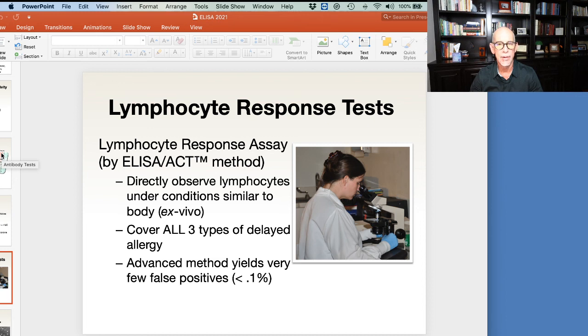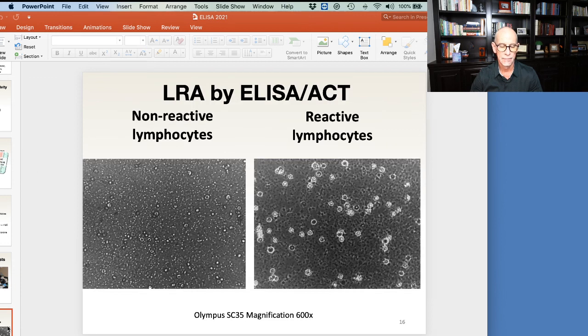It covers all three types of delayed allergies. So it's going to get about 85 to 90% of what your immune system is doing, and the other 15% you already know by what you've responded to aggressively. This advanced method yields a very accurate result. It has very few false positives, less than 0.1%.